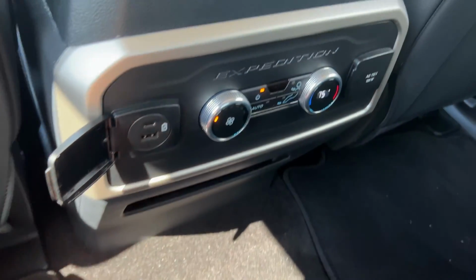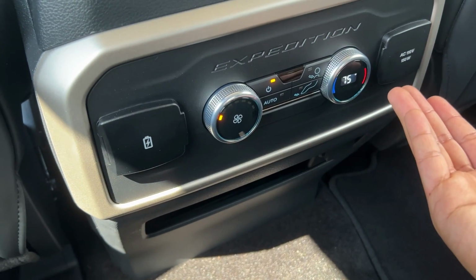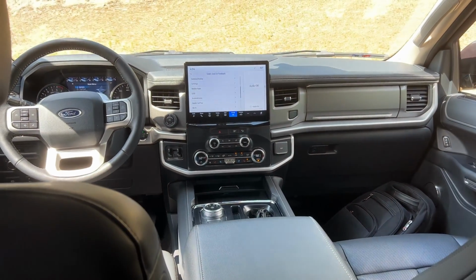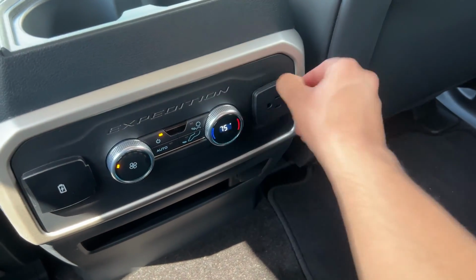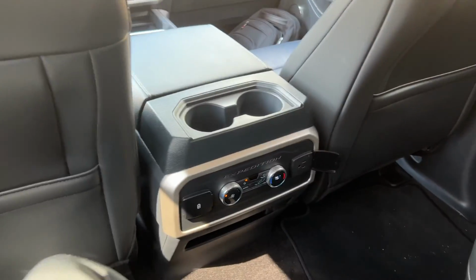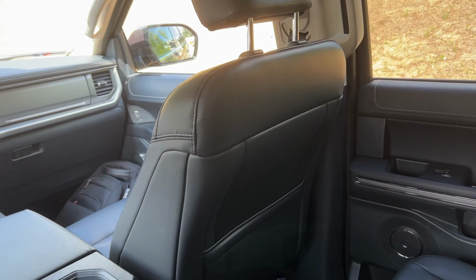We also have here USB, USB-C, and climate control right here in the back as well, which you can control. And 3-zone climate, that's actually standard with every Ford Expedition. If you got the base model, though, that would only be a 5-seater. Also, if you got higher trim levels of the Expedition, you can have entertainment screens in the back, and they have like HDMI connectivity.